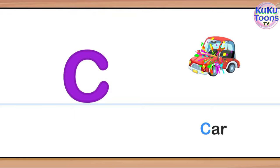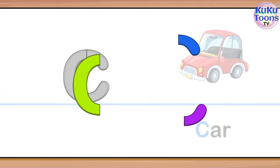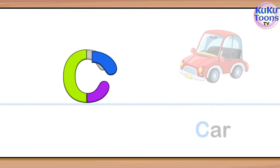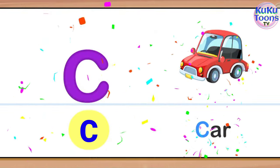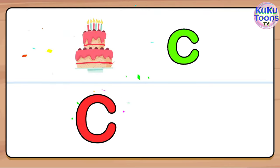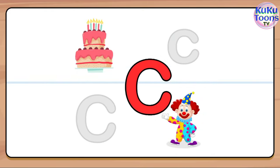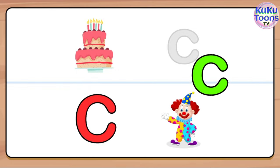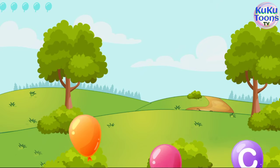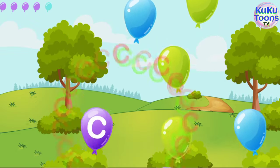C is for car. Good one. Good job. Great! C! C is for cake and for clown. C! C! Bye-bye! C! C! C!